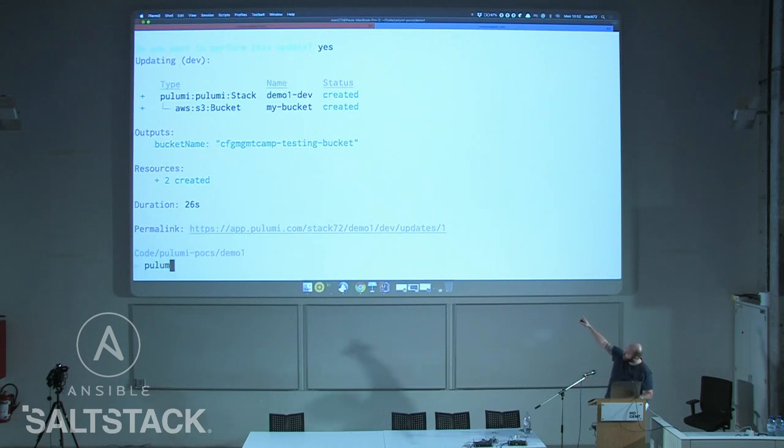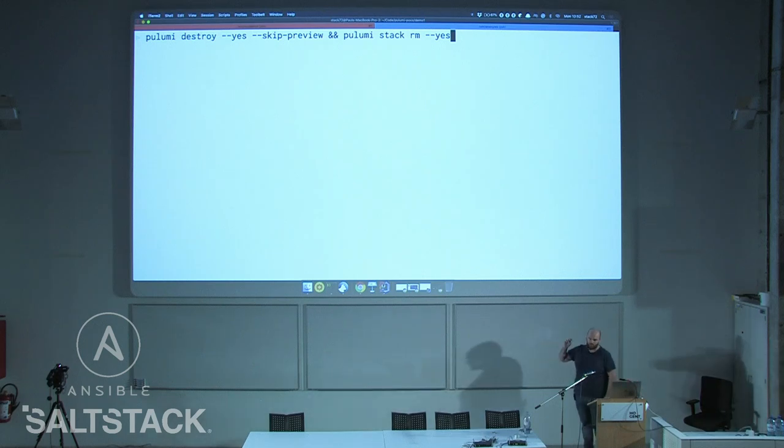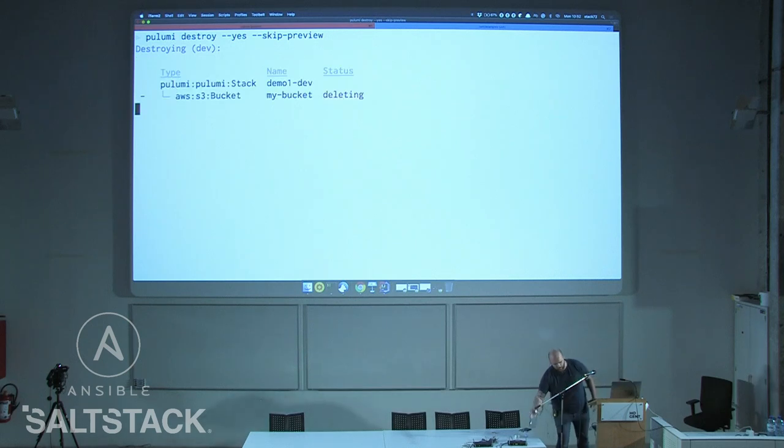Okay, so see, we have the output here, and we can Pulumi destroy. And if I don't want to wait and see what it's going to do, I can say yes, which will force the prompt. But if I don't want it to do a plan first, I can say skip preview. And then I can actually remove the stack. Okay, so if I don't remove the stack, Pulumi will say, hey, you have no resources there. Maybe you just want to remove the stack because it's just pointless having that stack sitting around.